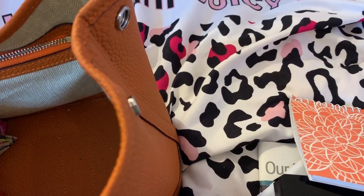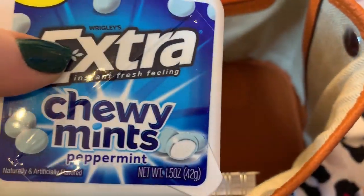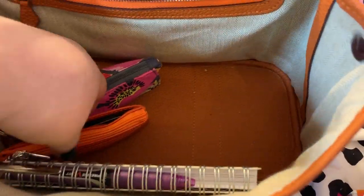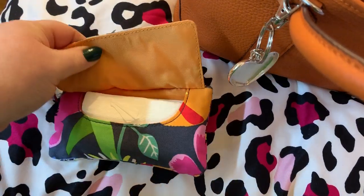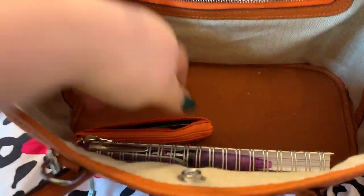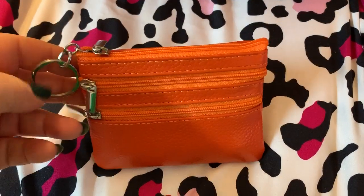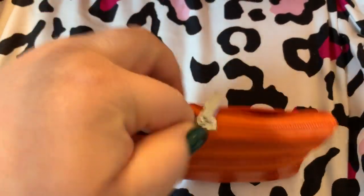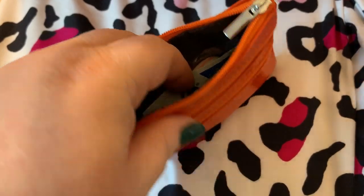What is that? Oh, that is a gum wrapper. My chewy mints. This is my tissue holder, and I have my cold meds and stuff in that compartment. I got this off of Amazon also. It's so cute. And the top, let's see, I have a mini candy cane and a wet wipe.